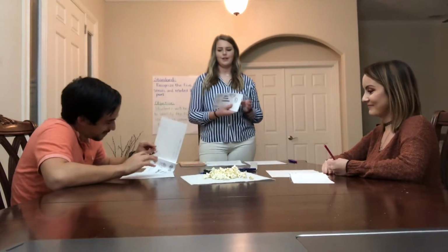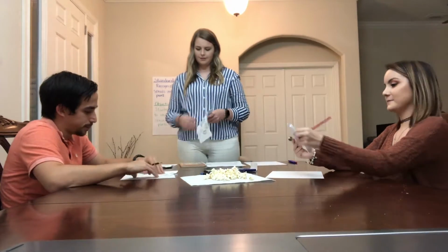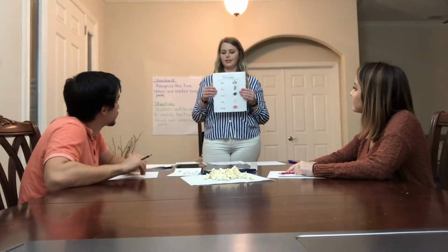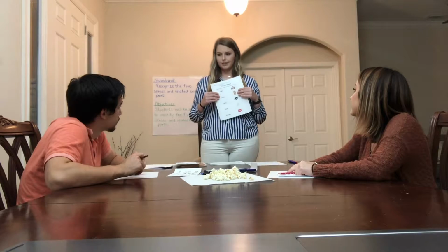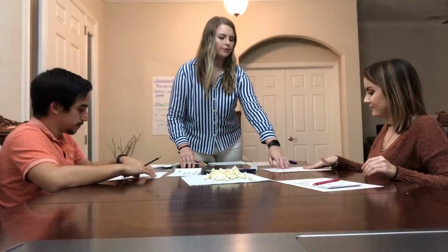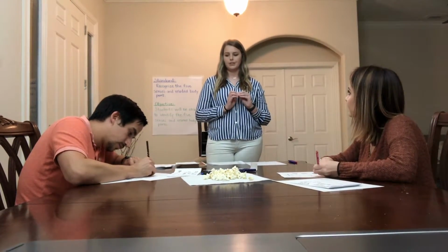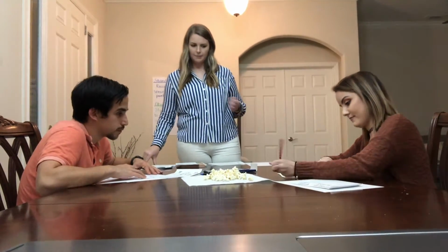All right, great job everybody with your My Five Senses book. We are now going to move on to an independent practice worksheet. So we are going to draw lines to match the words to the pictures. I will read each word to you, and when I read you the word, you can go ahead and draw a line from the word to the picture that it matches with. You can start by writing your name at the top of your paper.